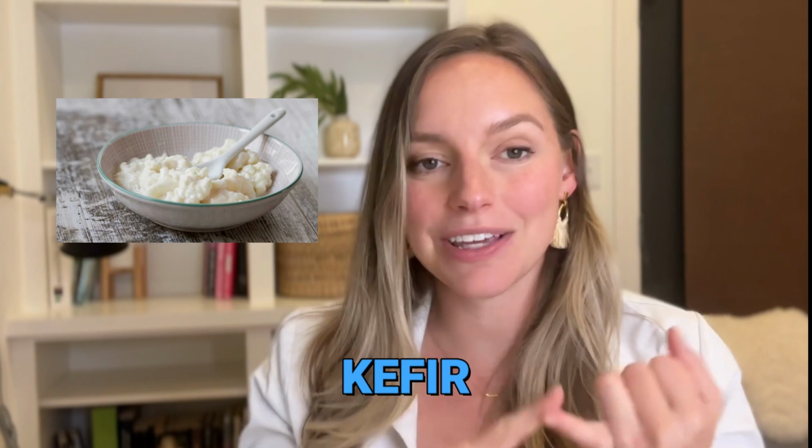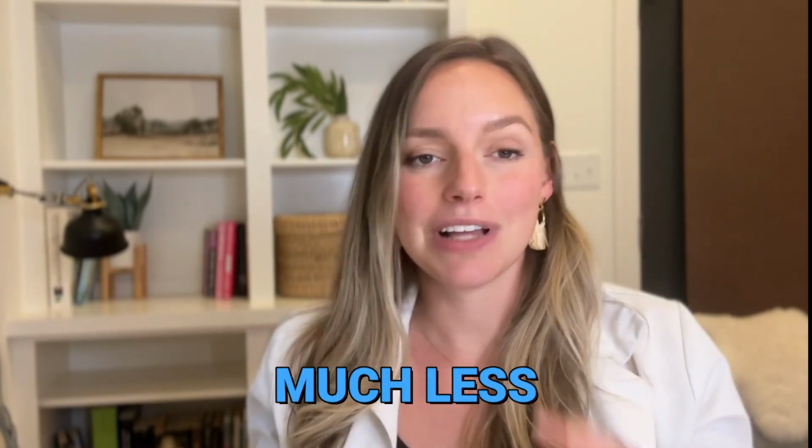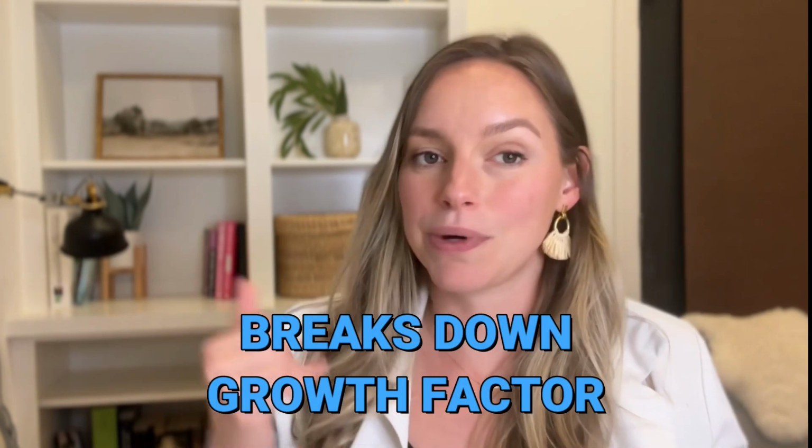In addition, when milk goes through fermentation, so that's through kefir, yogurt, long-aged cheeses, then the growth factor is broken down in that fermentation process. So you're gonna have much less or no growth factor present in those fermented milk products. So not only does fermentation improve digestibility, improves the probiotic content of milk, but also breaks down that growth factor.